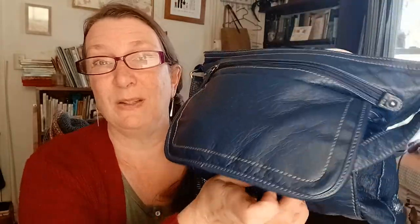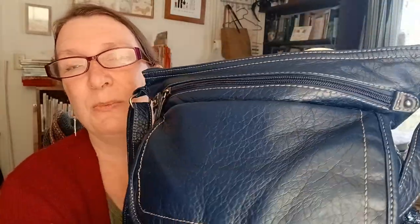Now, usually I buy my purses at the thrift store for $4, and this is a good example. I try to find good ones. This is a really nice purse. I love the color blue, and I've enjoyed it, and I'll continue to use this one, I'm sure. It's a good winter purse, though. You know, it's kind of a dark blue.